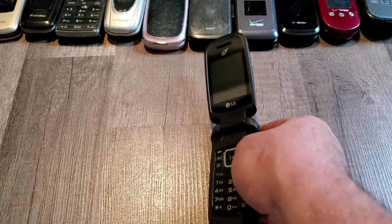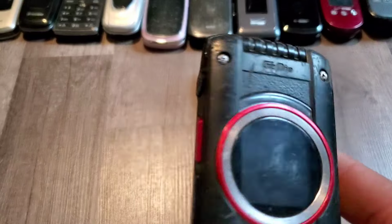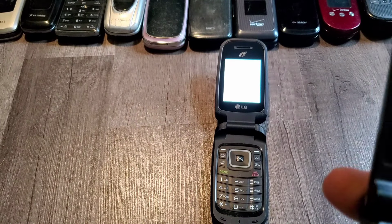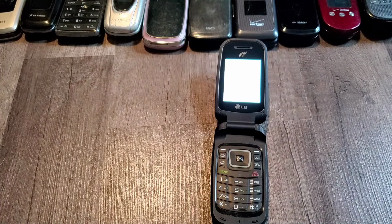Here is a LG441. This is with TracFone. It's got the charge in it. Let's see, we got another Casio Ravine, which is the one that I threw out the window, if I remember right, at 40 or 50 miles an hour. I think that's the one. Yeah, it's the one. So it's in the collection for that reason. We'll throw it with the other Casio. It's over there on the top.